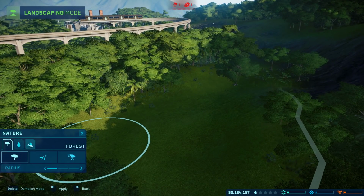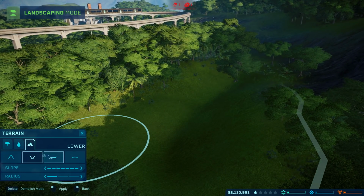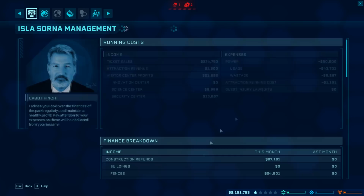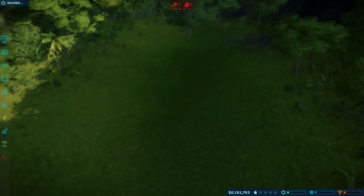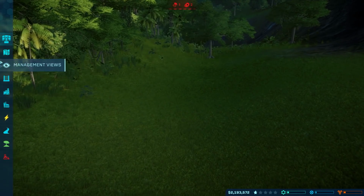Maybe we should dip this down just a little bit more. Smooth it all out. Oh my goodness, I always do that. Alright, that's not looking so bad either, is it? I just hope there's enough room for the raptors. For this little pack of raptors here.